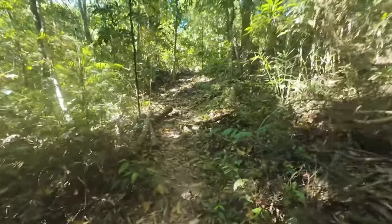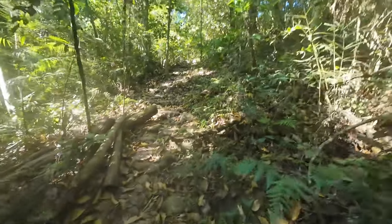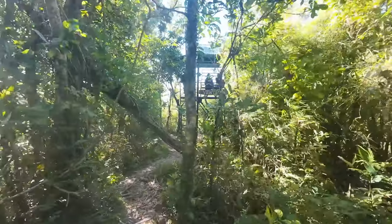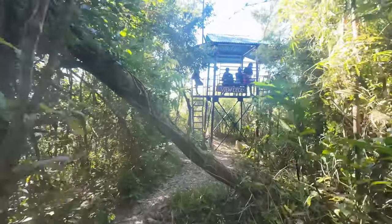Here's my least favorite part, the stairs. We've arrived at the view deck. That's pretty cool.